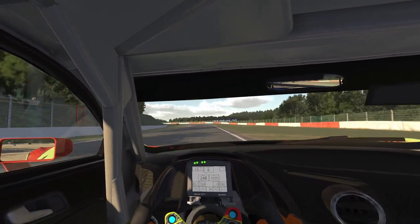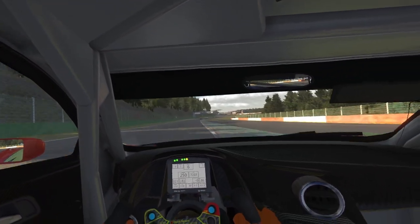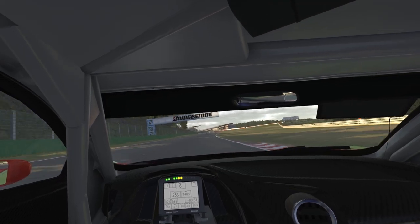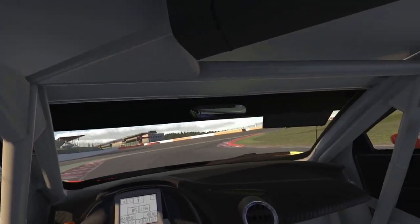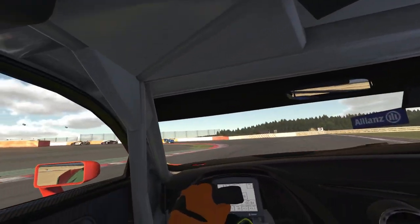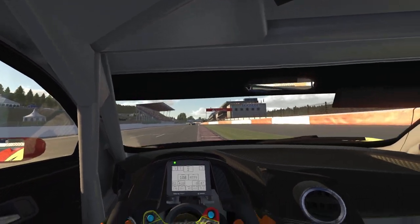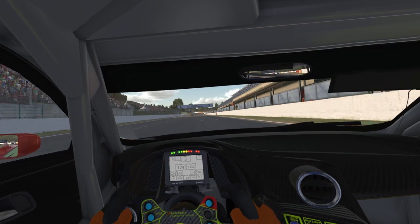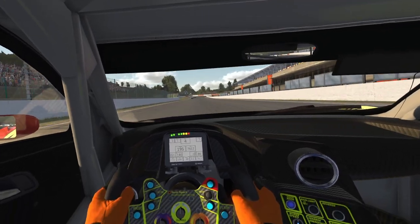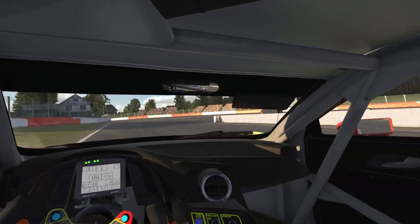Wonder what kind of lap times I'm doing. 2:17 would be phenomenal. I don't think I've ever done that on this track. Looks like we might have got it, a 2:17.80. That's with draft. It's not a true solo 2:17.